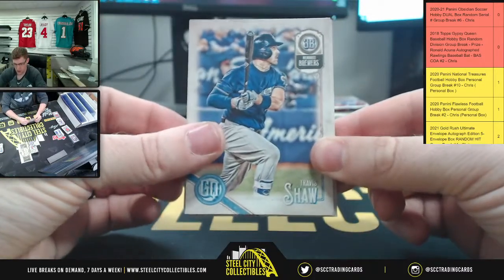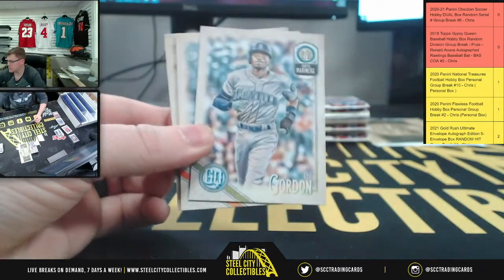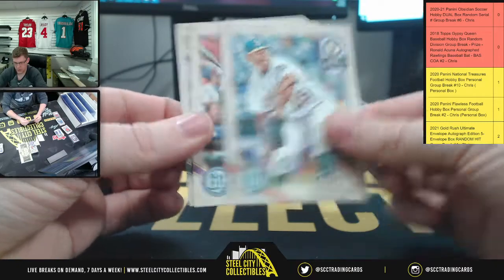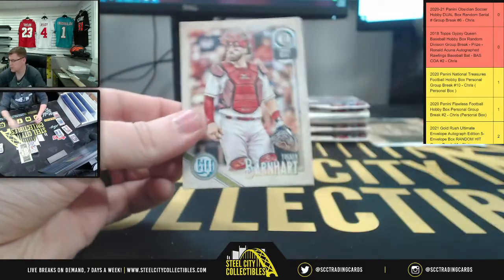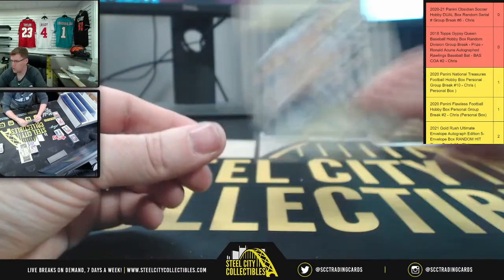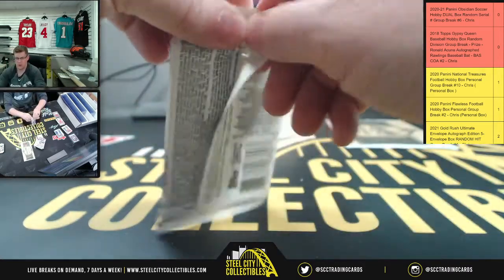Okay, let's see here. Shaw, Milwaukee, Orioles. Mariners, the A's, Phillies, Orioles, Barnhart Reds, Saladino, White Sox. Okay, last stack of packs, then we're on to the Glassworks, the Acuna Jr.